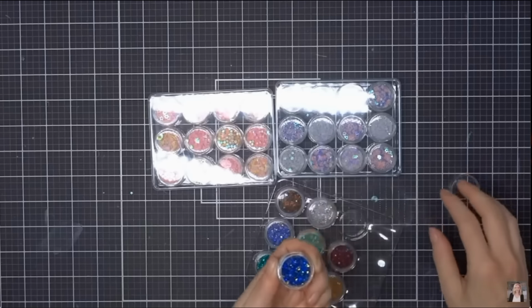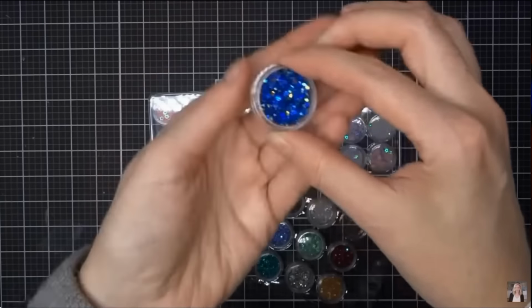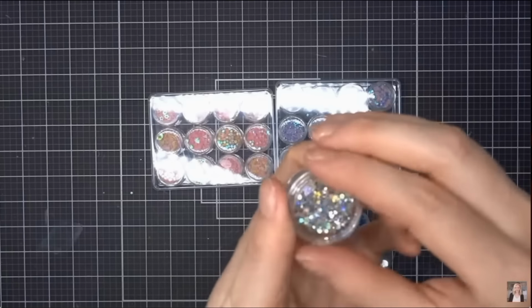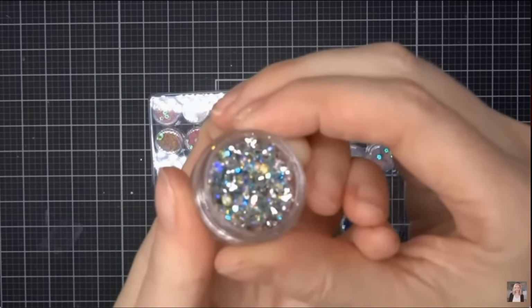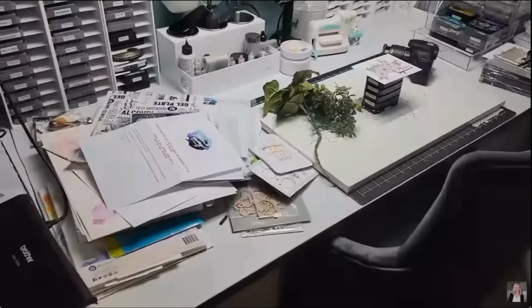Yeah, so I wanted to share that, and here I'm just going to show you up close. I actually really do like these embellishments. They're super sparkly. They'd be great for shaker cards. So I kept them, but yes, look at the containers also.